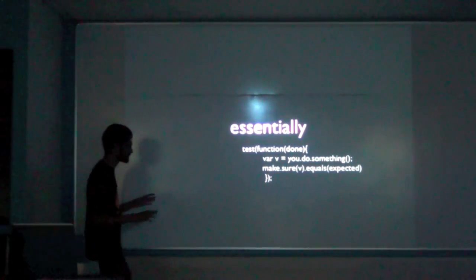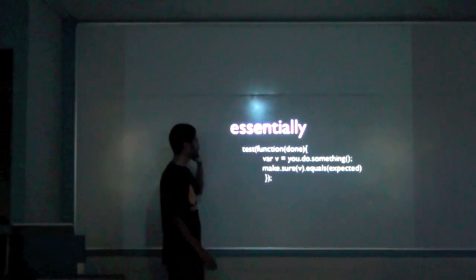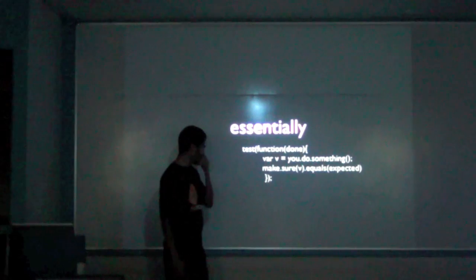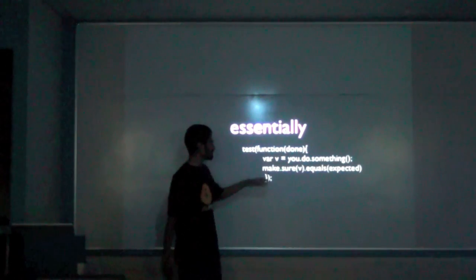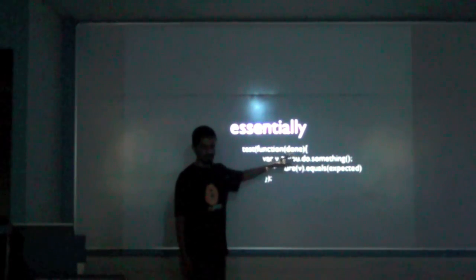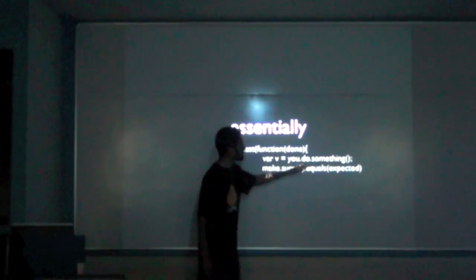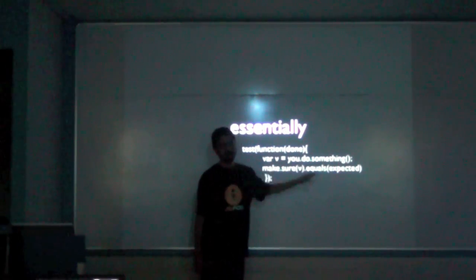Okay, the essential form of a test is quite simple. Your testing framework will give you some function called test, and you pass in a function that does something. If it's an asynchronous test, you might want to pass in a parameter done. The Mocha framework uses this. I'll pass you all the links after this, don't worry about it. But anyway, you do something and you get a value and you make sure that value is as expected.